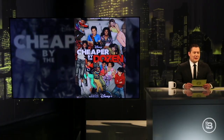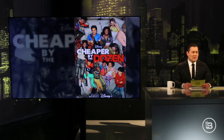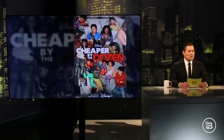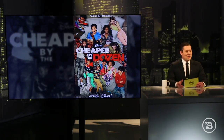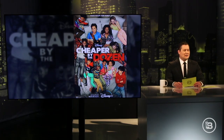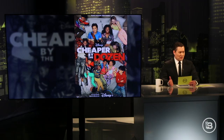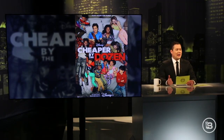Here's the poster for the movie. And, you know, I'm not going to count here on the screen, but what you'll notice, first of all, is they only have 10 kids, which the whole movie is supposed to be about having 12 kids. You'll notice, I guess if you count the two parents, there's 12, but that's not how the movie's supposed to work. And you'll notice it's not like the original.